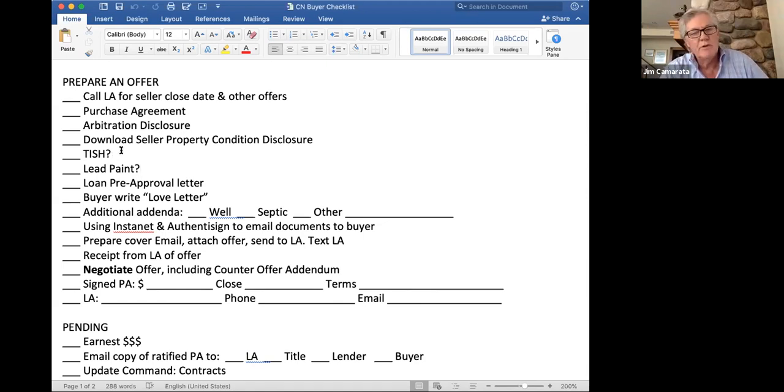The TISH is the Truth in Sale of Housing. There are municipalities such as Hopkins or Maple Grove and some of the others that have a requirement for the seller to have the house inspected before it goes on the market. So if there are some glaring deficiencies with the house, the TISH report will identify that. If the house is built prior to 78, you're going to have a lead paint disclosure.